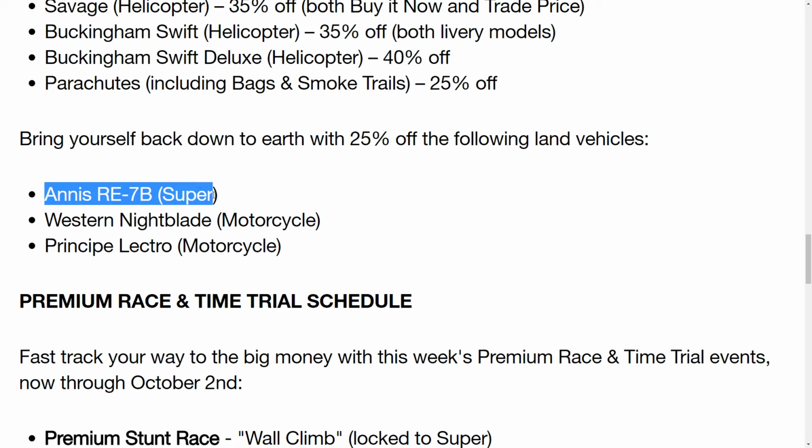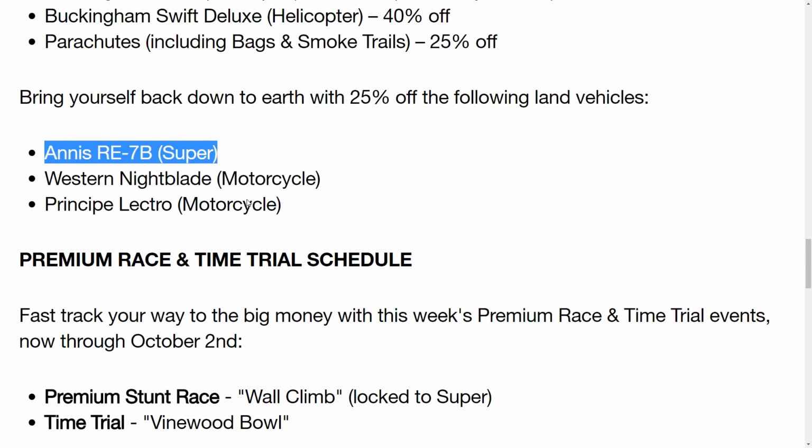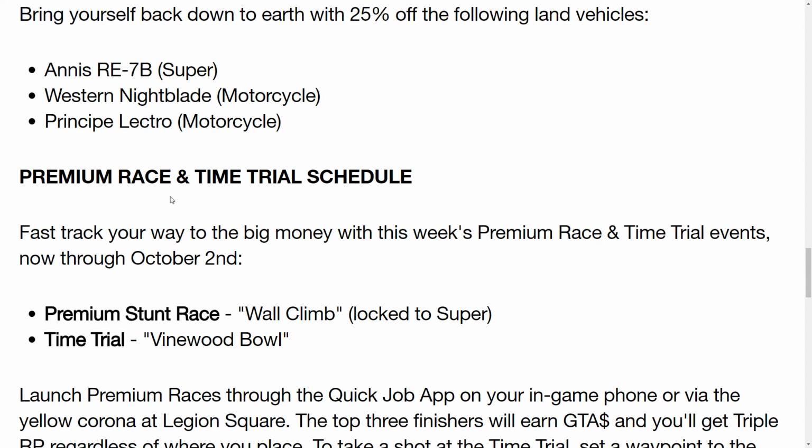And the Annis RE-7B, by most people's testing, is about the third best supercar. So one of the top ones. I believe the supercars is give or take about 30 vehicles now. So being number 3 is a very high position for it. Some people argue it's number 2. For those that are curious, the Weeny is number 1 right now at only 1.4 million. So that still might be a better buy due to downforce changes and things like that.